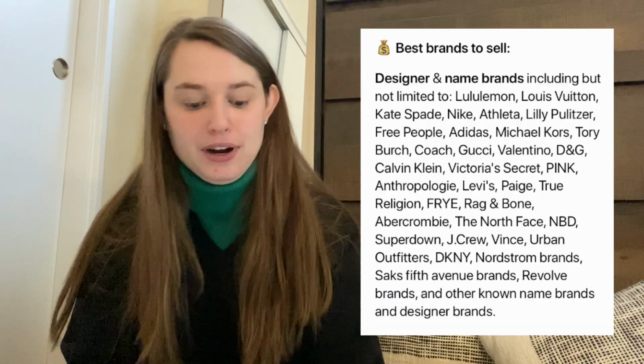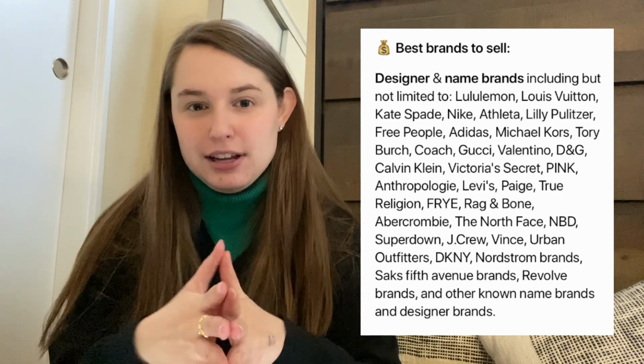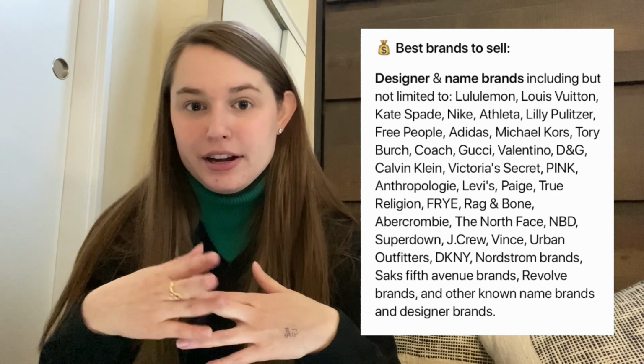They do give you a brand list of what to sell and a brand list of what not to sell. I will say I have had problems with what not to sell. You can't sell Zara. They don't let you sell Zara. This is an example. But some Zara pieces are worth a lot of money. Some Zara pieces can move for $30+.